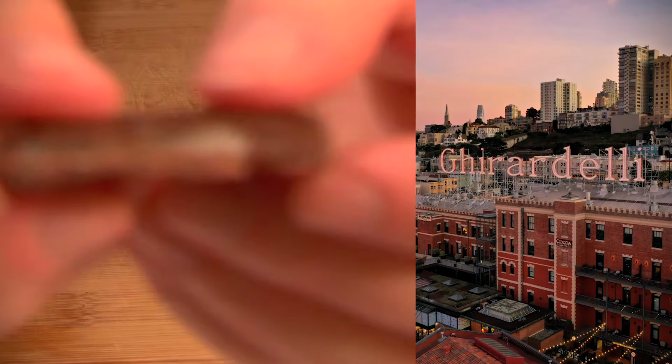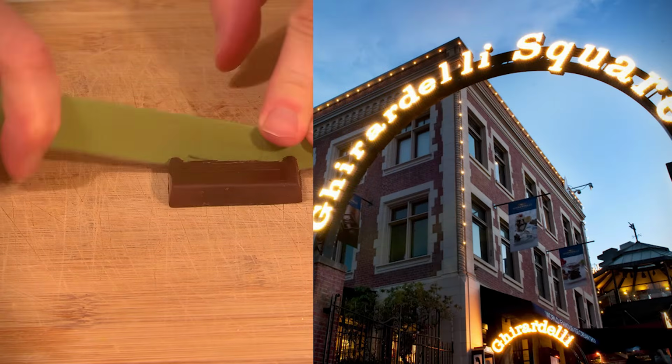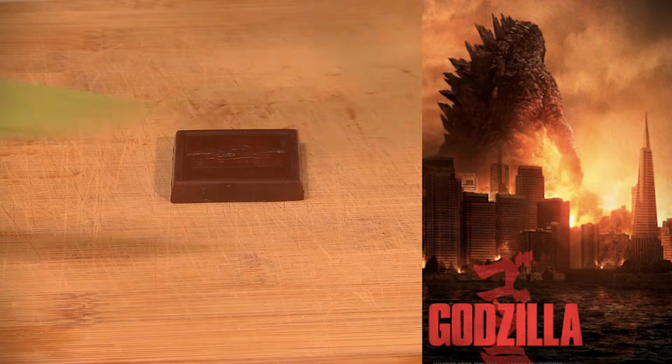In 1893, the factory moved to its current location, now known as Ghirardelli Square, which is the part of town Godzilla likes to eat when he needs a little pick-me-up.